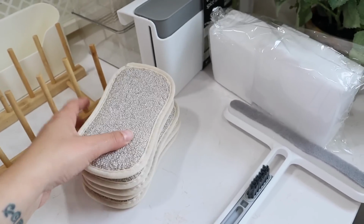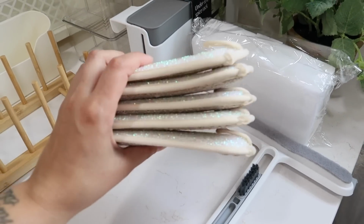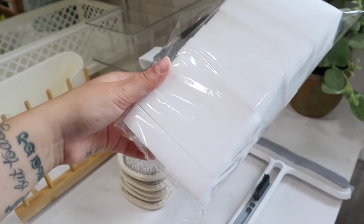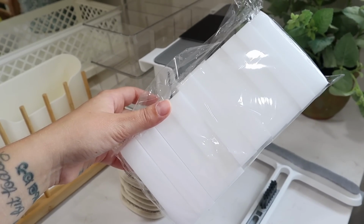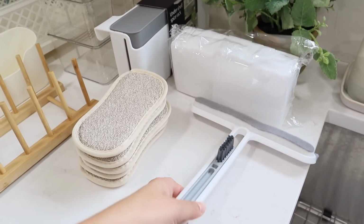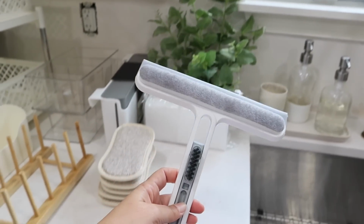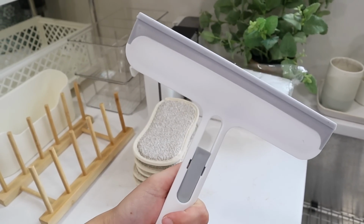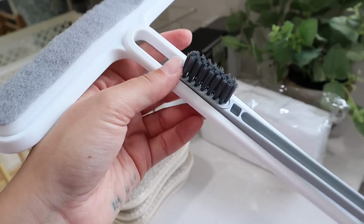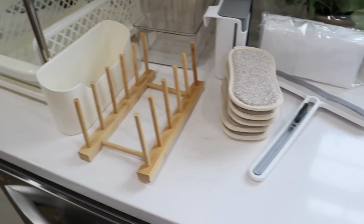I also got just some sponges. These are magic erasers and sponges. At the store, this would be at least $8, and this, I don't even want to talk about. It was 76 cents on Temu. That is insane. I use these all the time, so such a worthwhile purchase. And then I also got this window squeegee, not just for my kitchen window, but all of my windows, because I hate cleaning windows, and I thought this might make it easier, but it also comes with this little scrub brush for the window tracks and window sills. So I thought that was really clever, and it was only a couple of bucks.